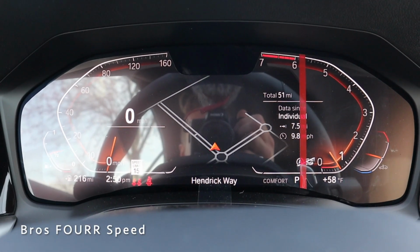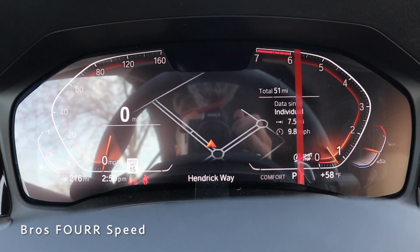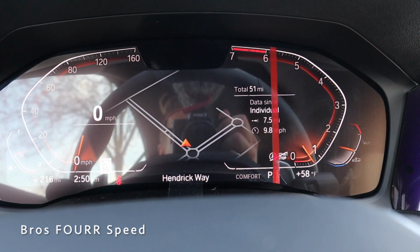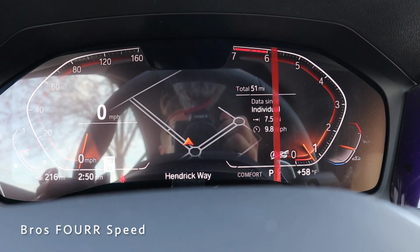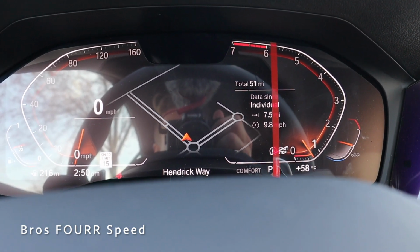And then on the digital gauge cluster, you'll see on the left side is the fuel gauge along with the miles per hour. On the right side is the tach and the engine temperature. You can also use a button on the end of the turn signal stalk to look at all of the information right inside the tach.